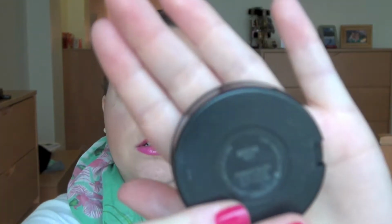And then the blush is a MAC blush, and this one I completely forgot I had. I honestly cannot remember when I purchased this blush, but I did at one time, and I kind of went back towards it, and it's called Mocha. Let me show you the back here first. This is one that's in their permanent collection.